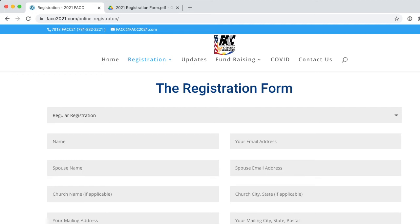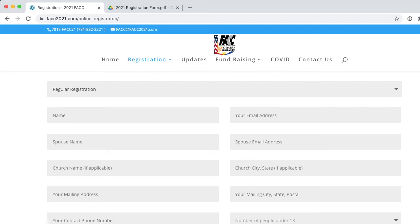And under the church registration, if you do that option, please do encourage your members to come register. They can just skip the payment option since that will have already been paid for them. And they can just make a note to that effect at the bottom. Something like "as part of church registration" would be a good comment to put in.